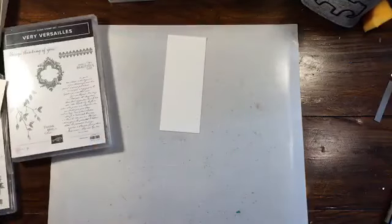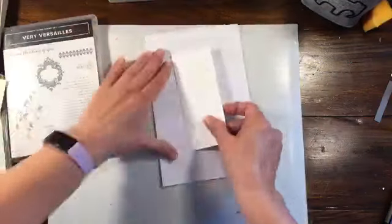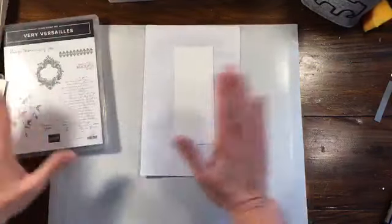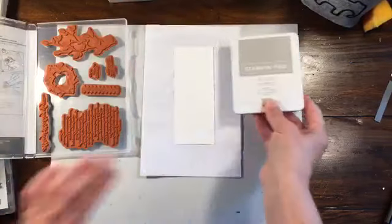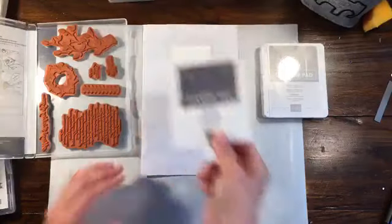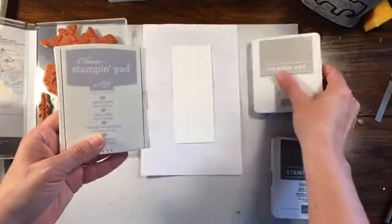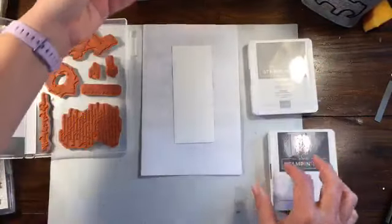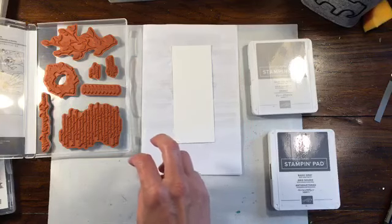So I have that, and I had a scrap, so I'm just going to stamp on this. And then what I'm going to do is just use Gray Granite, which is the same base. We could always throw in a little Smoky Slate, but Smoky Slate has a little bit more of a blue feel to it. So I'm going to use Gray Granite and then maybe Basic Gray. So we'll see where this goes. I'm not really sure.